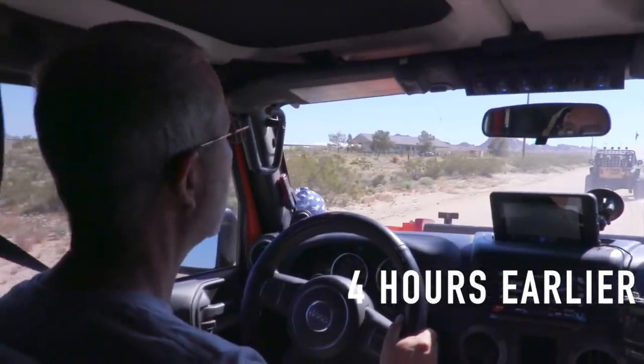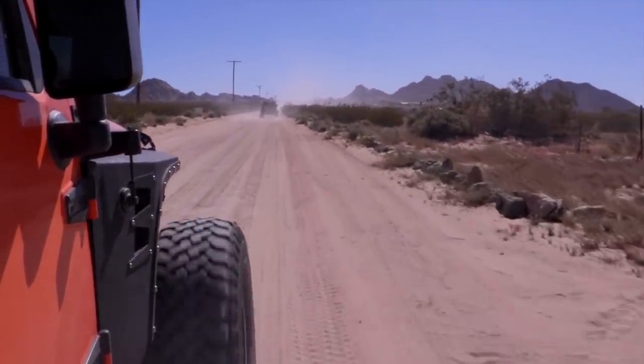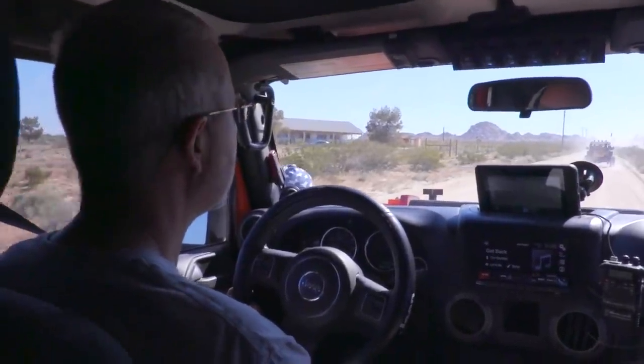Just pulled off of Camp Rock Road, going down Powerline Road toward Cougar Buttes. So it should be a fun day. Cougar Buttes always has a little bit of something for everybody.